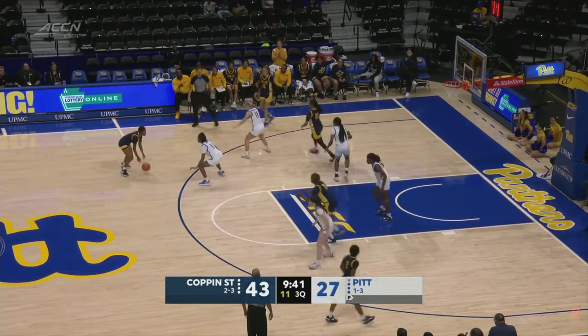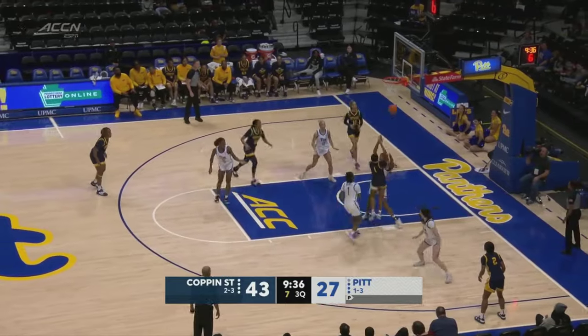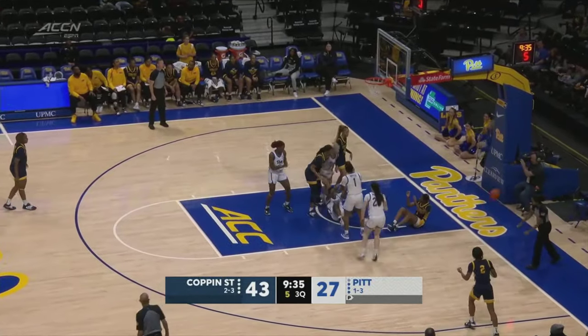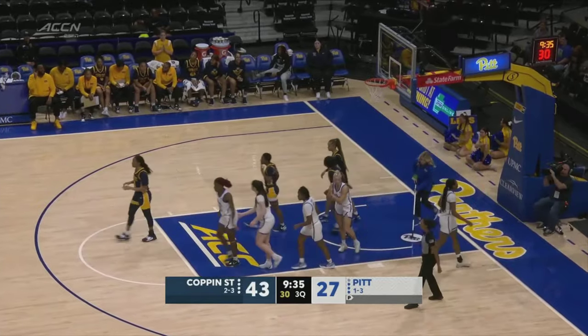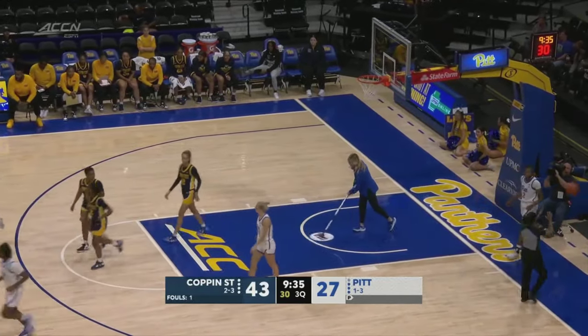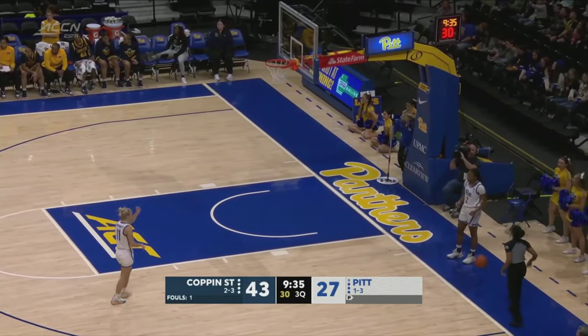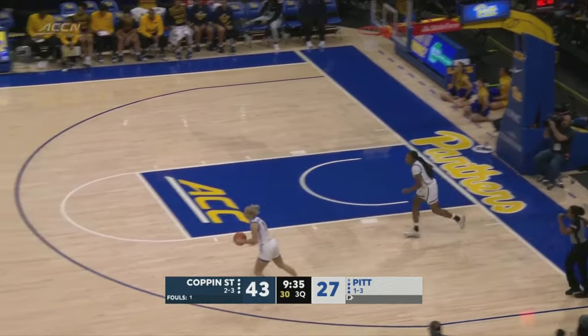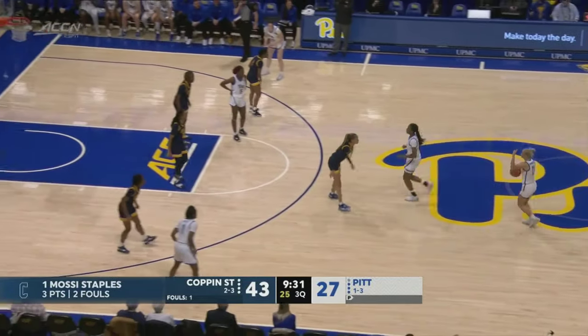Here's Staples at the top, guarded there by her fellow number one, Battle. Strong to the hoop, and that's an offensive foul. So Pitt quickly gets a turnover here to start half number two. Coppin State in that first half of play shooting 60% from the field, 15 for 25, including 58% from beyond the arc.